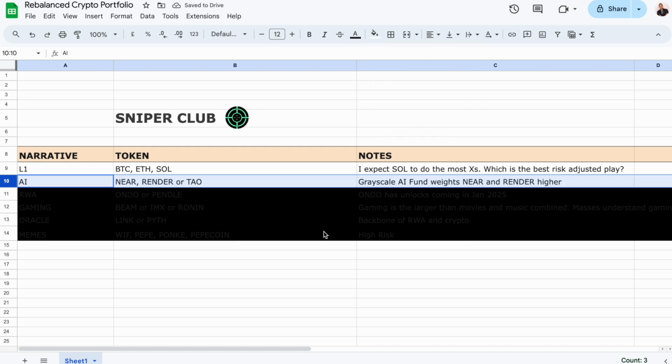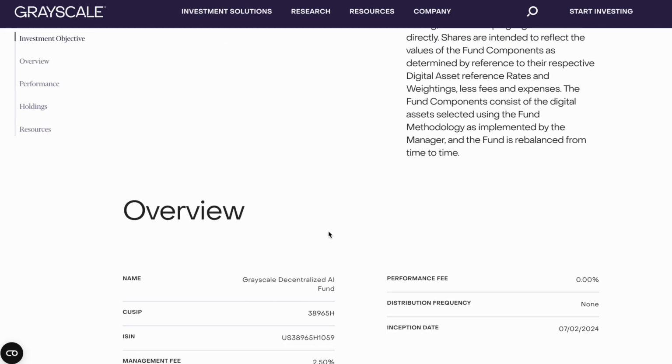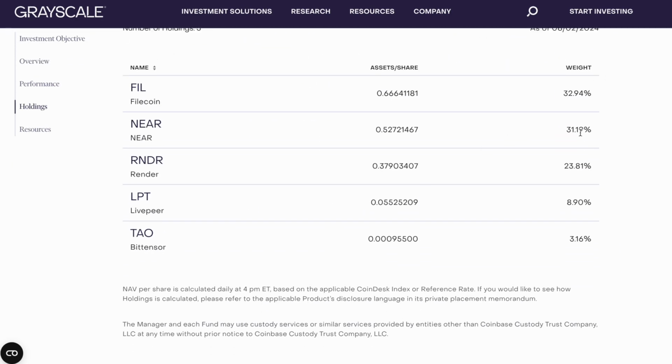And now I'm looking at AI. And why am I looking at AI? Because there's no doubt that AI is performing well. Recently, Grayscale announced their AI decentralized fund, and we see the tokens that make up the Grayscale fund and the weighting they've given it: Filecoin, Nair, Render, LivePeer, Tau. And this really causes Nair and Render to stand out for me, and of course Filecoin too.